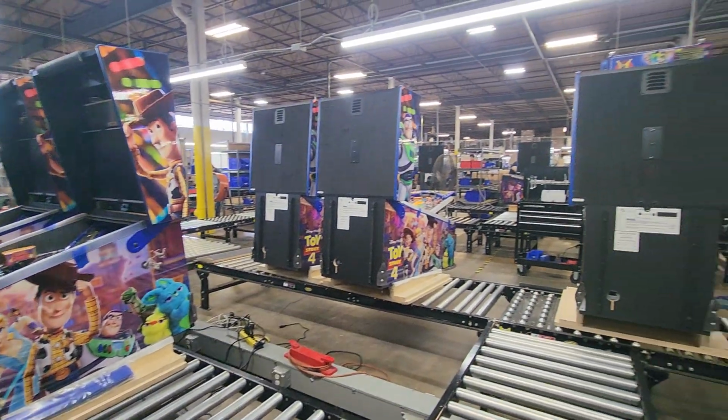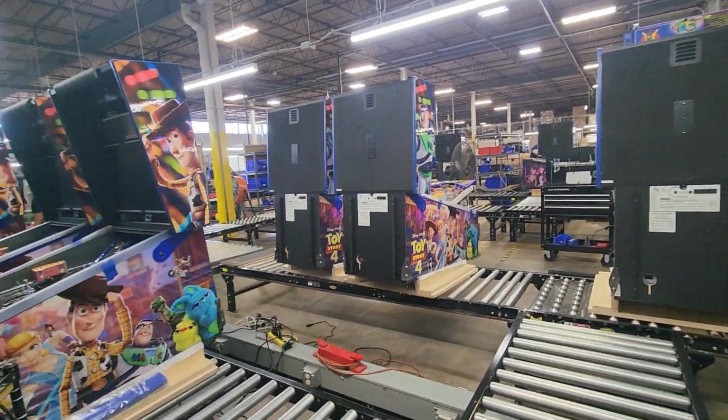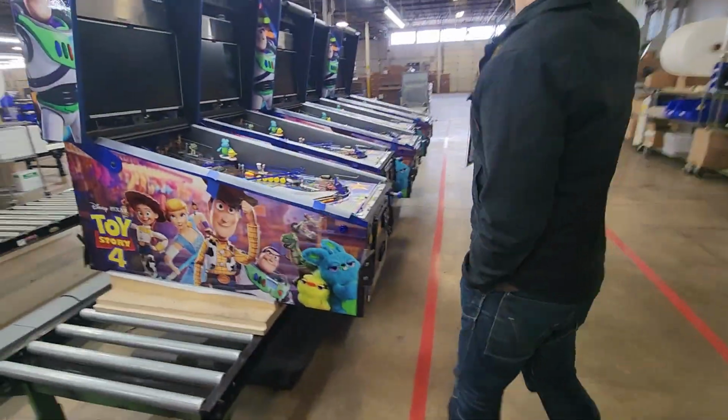We're looking at the artwork. We're looking at the back glass. We're looking at the display. Make sure everything's perfect. How big did you say the factory was? This is 51,000 square feet for the factory.